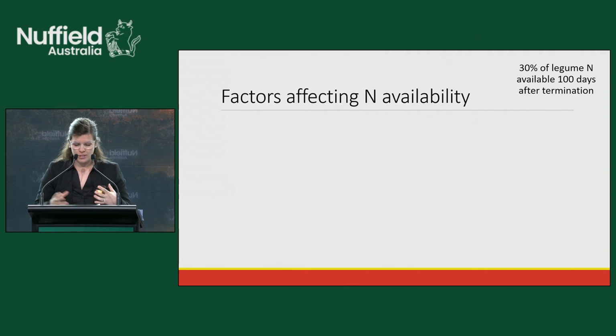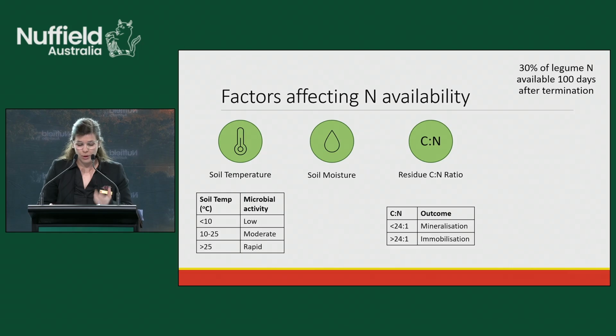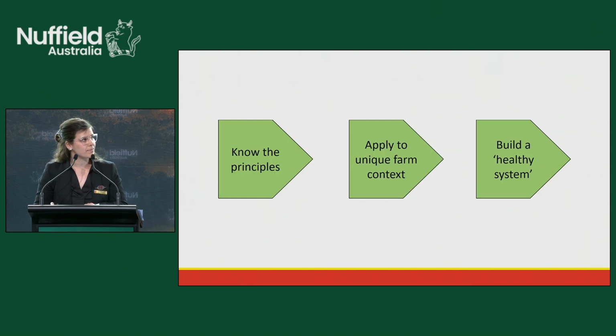But because this process is biologically driven, microbial activity and therefore the speed of nitrogen availability is influenced by a range of factors, such as soil temperature, soil moisture, residue quality, so the carbon to nitrogen ratio, and termination methods. And some things are factors of Mother Nature. What can a grower control? They can start to manage the timing of their planting and termination, or if they have water available to them, they can irrigate in dry conditions, or choose termination methods that meet their needs.